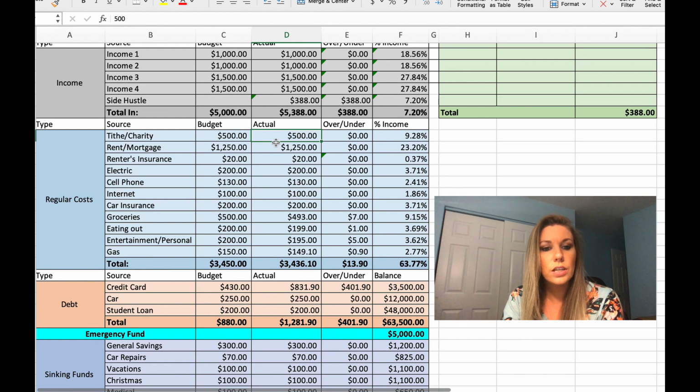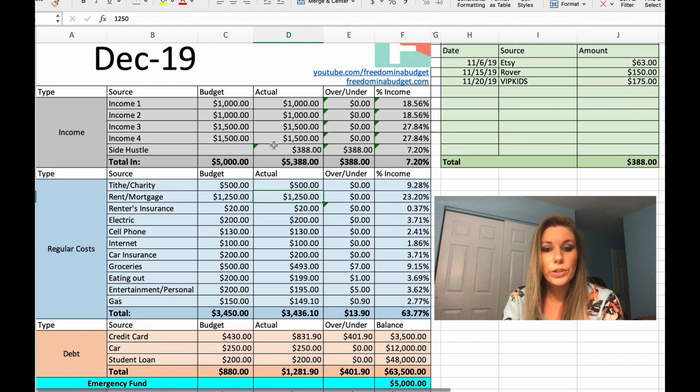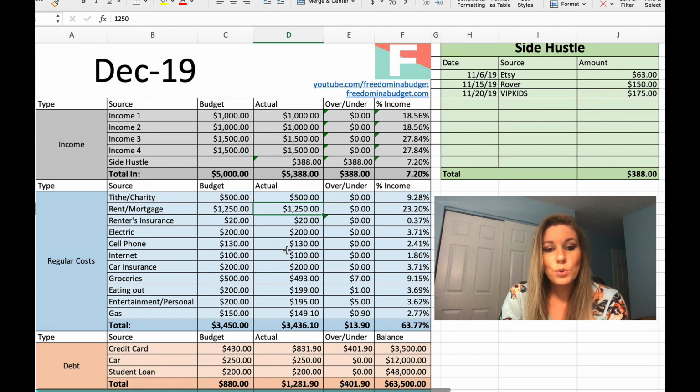Okay, so tithe, charity, I'm putting 10%. That is going to be $500. Rent, mortgage, I always recommend having your rent and mortgage be about 25% of your take-home pay. Now, I do understand that cost of living is more expensive in some places than others, and that's not always possible, but try and have that around 25%. This one is $1,250, and you're seeing that it's going to be 23.2%, so it is under the 25. But that is factoring in the side hustle right here. So if it was just $5,000, then that would be 25%.